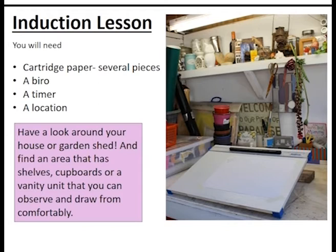So, all you're going to need is some cartridge paper. That can be in a sketchbook or not, whatever you have at home, a biro, and something to time yourself with. You're also going to want to think about where you're going to want to do this. A nice location where you've got lots of shelves or a bookcase, something that is nice and long, that's got lots of things on, that you can just sit there and study and draw. Okay, have a little think about where you could do that at home, and think about the comfort element of it as well. Make sure you can be comfortable. I escaped to my craft cabin / potting shed to mostly hide from my offspring.